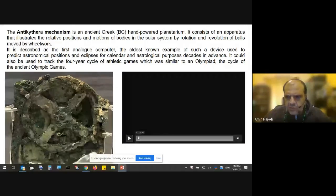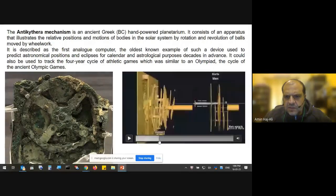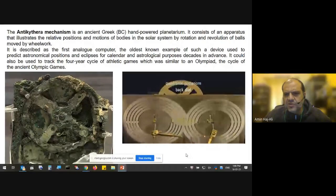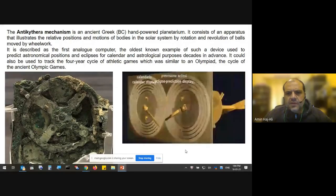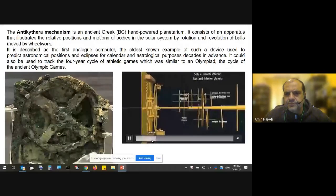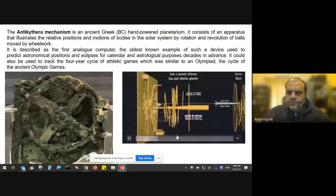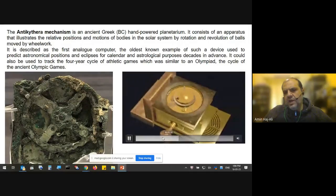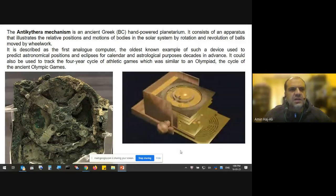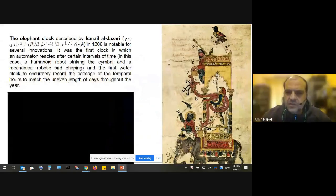A short video, I'm not sure if you will see it. I'm going to make it fast. This is how the actual replication of the original device looked. And this is the only part that lived. It's hand powered, so they used to dial it by hand. There are other devices that we're going to see later on that used other means to power them.